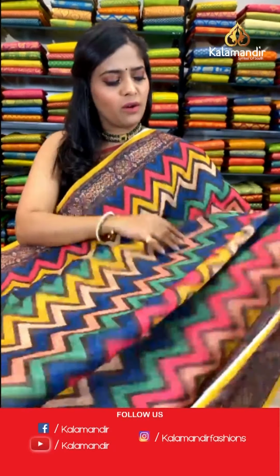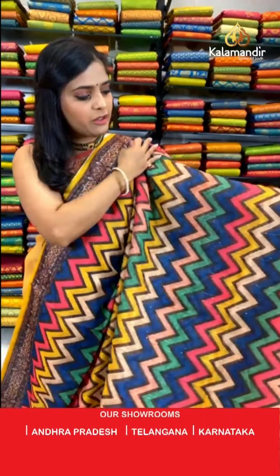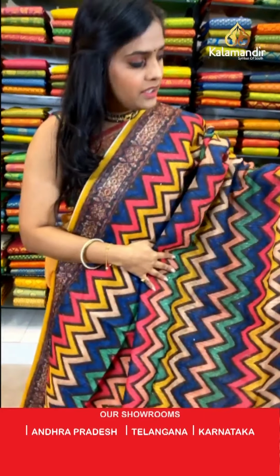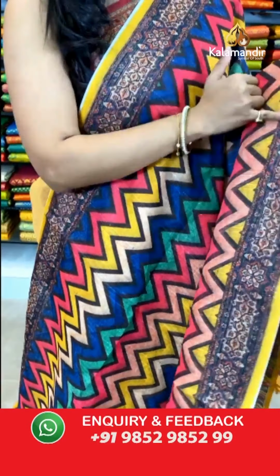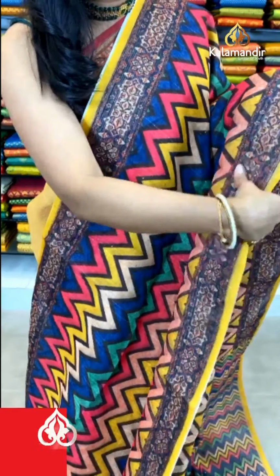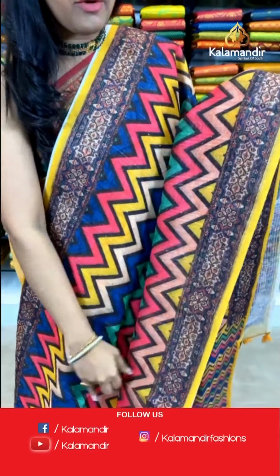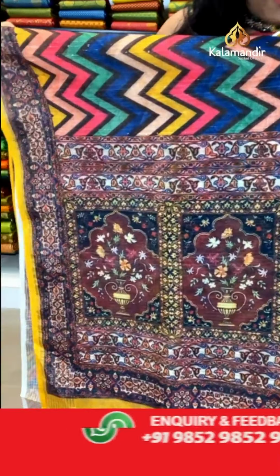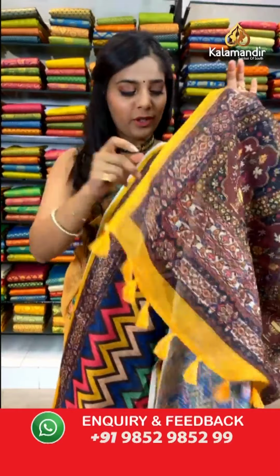For now, I will show you the next sari, a very beautiful abstract work sari along with zigzag lines on the entire body in multiple color. Check it out. A very gorgeous sari. Very trendy sari also. Multicolor and the border is little bit contrasting in color. As you can see, some Kalamkari work going on the entire border of the sari. Then we have the beautiful pallu that is completely printed in floral design. And then this very beautiful tassel work at the bottom of the pallu.